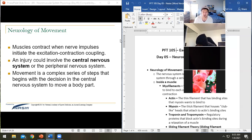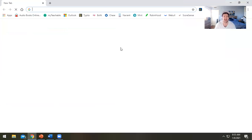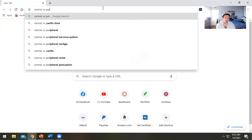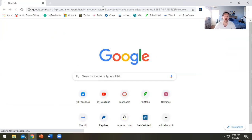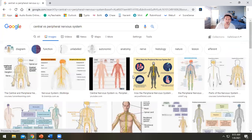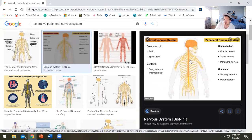Because when we look at our nervous system, I'm just going to pull up a picture of this real quick. Like I said, it's not a huge part of our conversation today, but central versus peripheral. Your nervous system is organized into your central system and your peripheral system. You can see there are different colors here. The dark orange is your central, that's your brain and spinal cord. And your peripheral are all of the nerves that branch out from that.